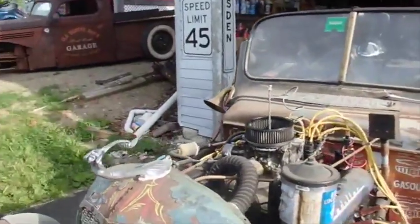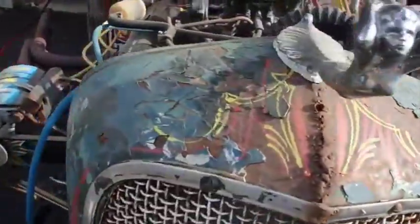Kind of a nice picture there with the spider webs all over it.